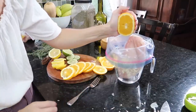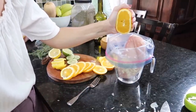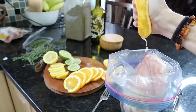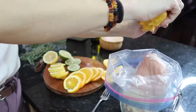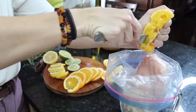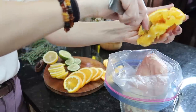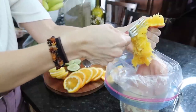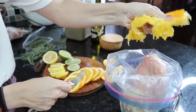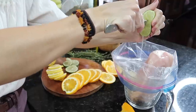All right, here's my favorite part. Adding the fresh juice. Oh, does life get much better than this? I'm easily amused, I know. And also this orange is like, I don't know. Not as juicy as I was expecting it to be. Kind of very pulpy, right? If this was a juice, it would be labeled extra pulp. Ugh. Now for the lime.